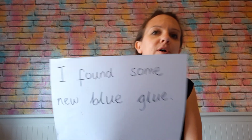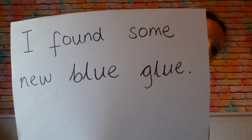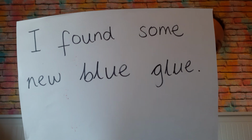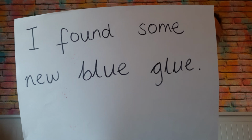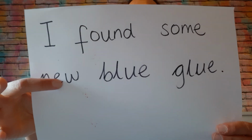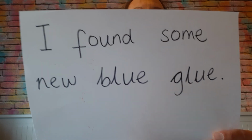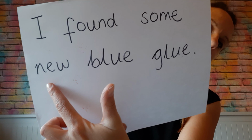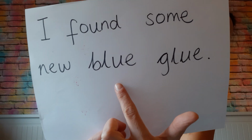Okay, and then I have written a sentence, and I've tried to use some oo words in this sentence. I've got a mixture. I've got new. I found some new blue glue. So I've used the word new and blue and glue there. And you can see they all make the oo sound, but this one is the EW, this one is the UE. So I would suggest that you use the words that you've just written, and even use my words to check that you're spelling them correctly, and you can write your sentences at home.